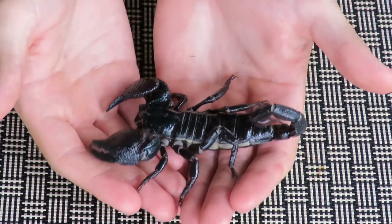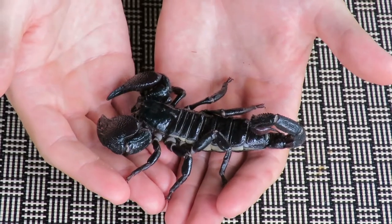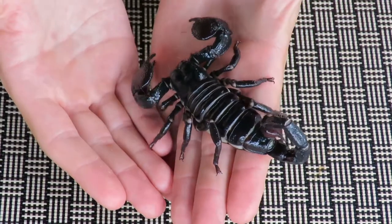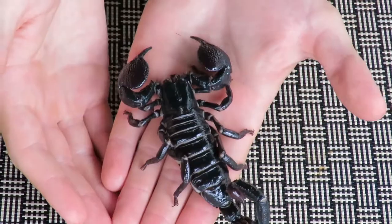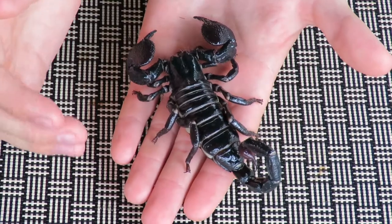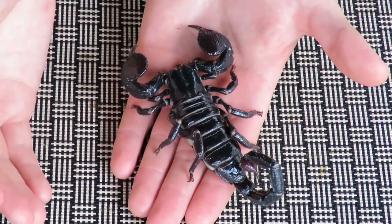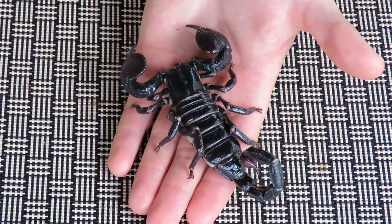So this is one of the biggest scorpion species in the world. Not exactly the biggest, but one of the biggest. They're found in Africa, usually in jungle areas, very humid and wet areas. Oftentimes they will burrow down up to about 6 feet in termite mounds to find prey, and termites make up the majority of their diet. They've also been known to eat other insects and small mammals such as mice and even some birds.